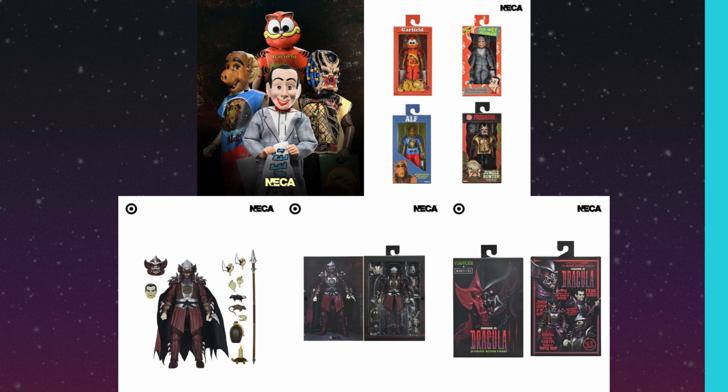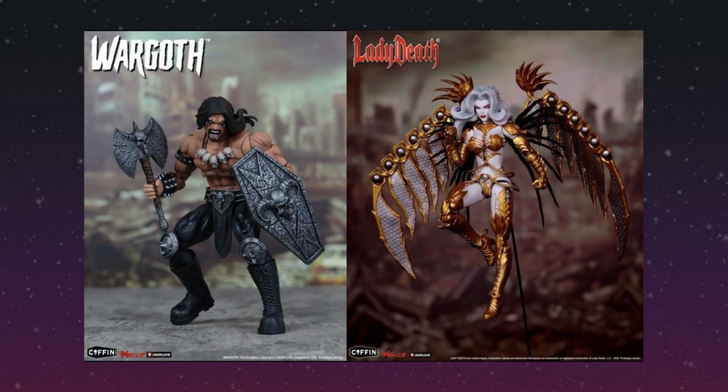So yeah, really awesome stuff. And over in the independent toy company side of things, Loose Collectibles, who have done a lot of cool figures recently. They've done Lady Death, they've done Vampira, I think they even did Red Sonja, and Rocketeer, I believe. Well, they are going to be doing Wargoth and Lady Death in another version, and these two look incredible, very detailed. Wanted to cover them here because they just look really awesome.